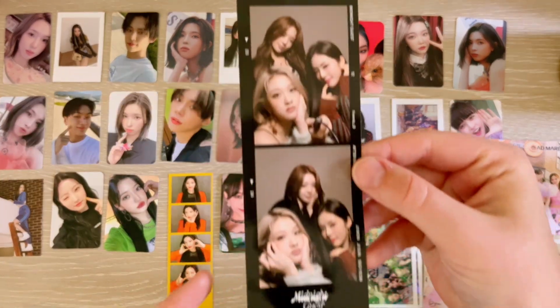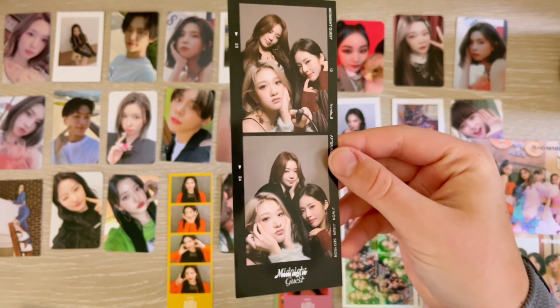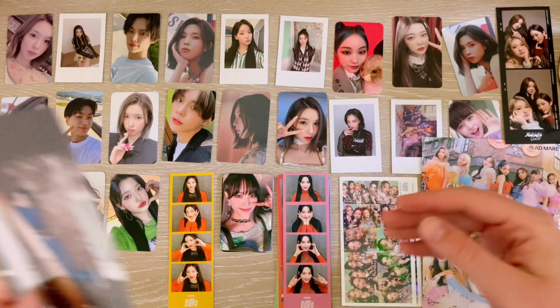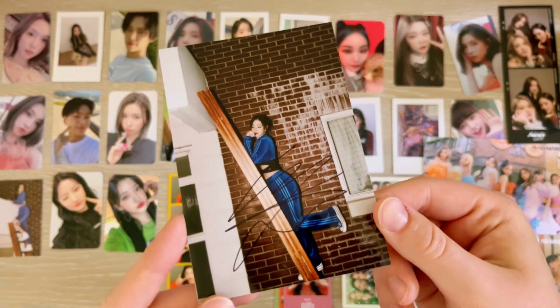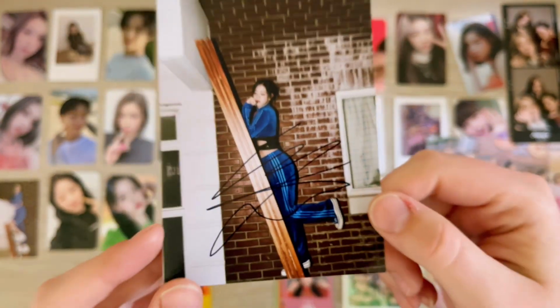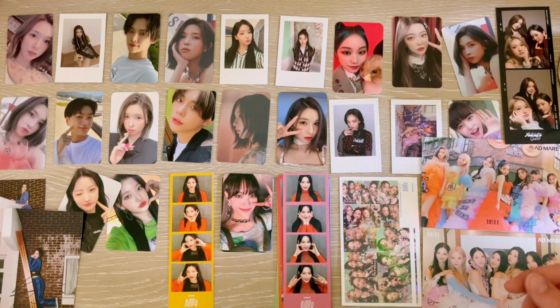Then I have one of the last fromis unit film strips I needed. So we have this one with middle line, and then I have Chang's UMS signed print. She signed it in this really thin Sharpie, which I think is really funny, but here she is, so I'm happy to have that taken care of.